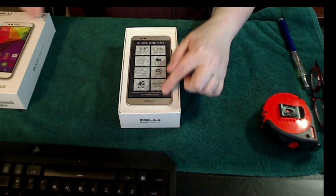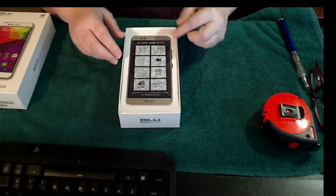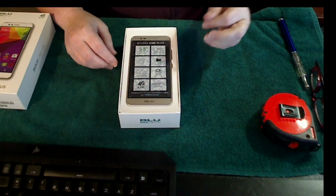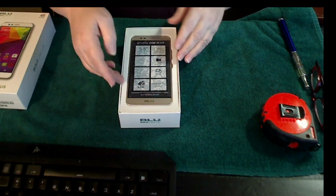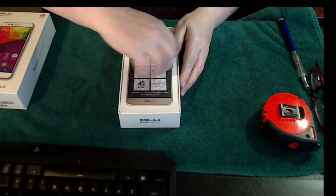And of course, you're going to see it as I'm pulling it out. Let's take a look here and let's see what's going on. Let's see, what's happening here?